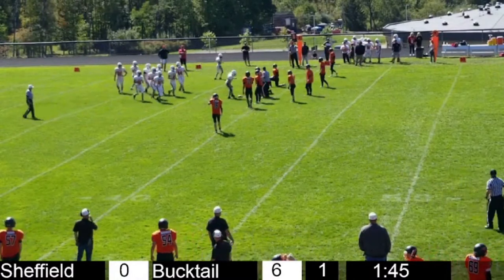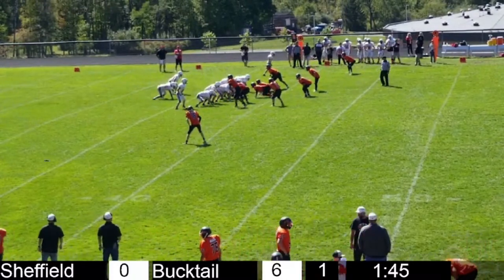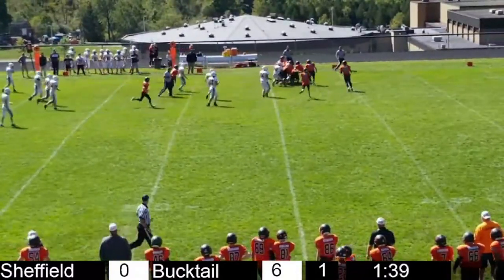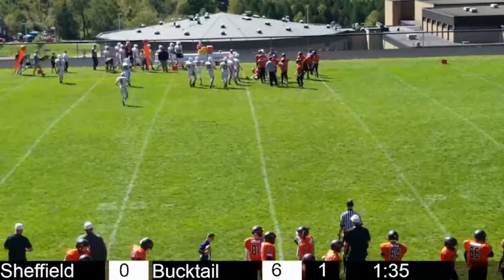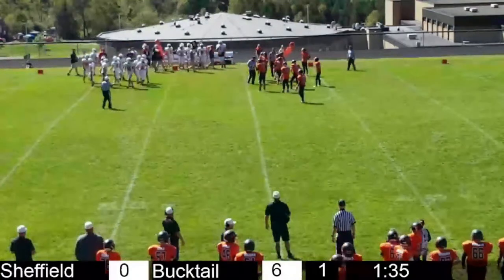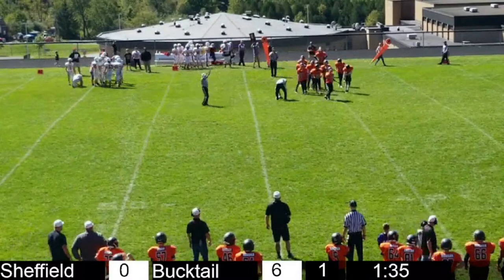We have just about 100 seconds to go here in the Elwood National Forge first quarter. Again, it is Bucktail leading Sheffield 6-0. And Pence gives right up the gut. Pettengill still on his feet, dragging defenders down into Sheffield territory to the 43. And that is a Tynessa Builder Supply first down for the Bucks. First and 10 at the Sheffield 43.